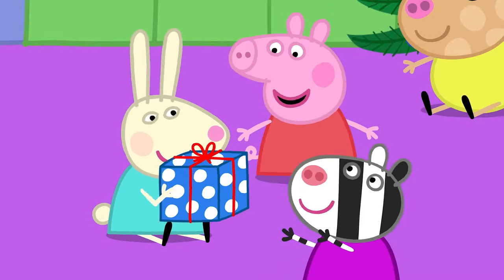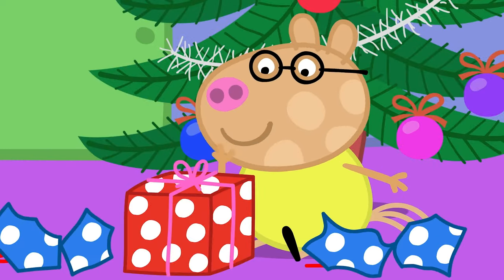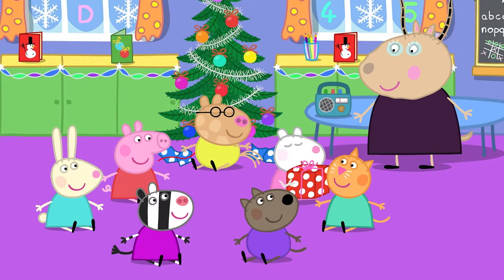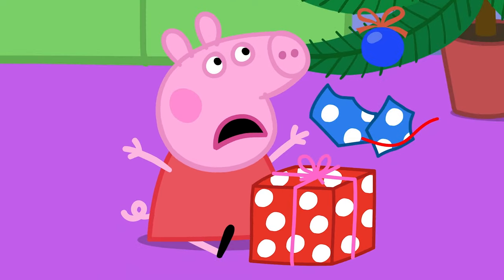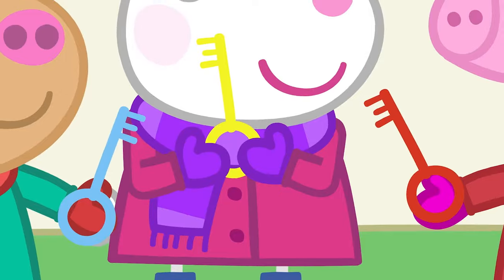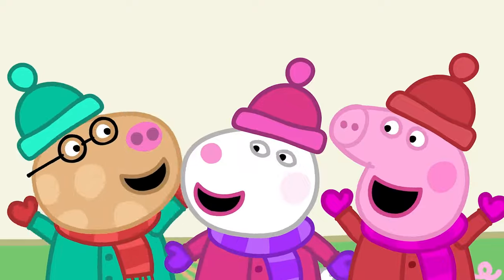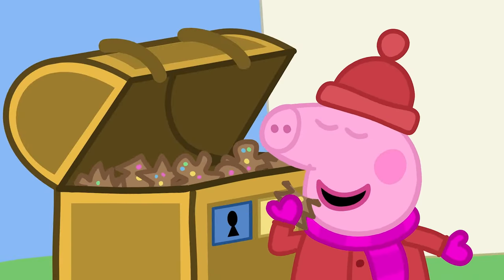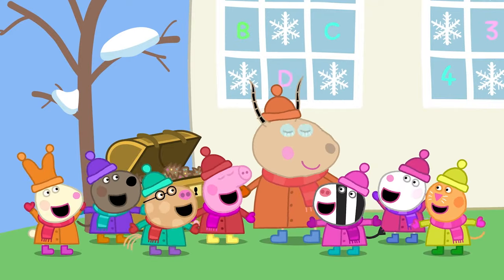I love parcel. Me too. Me too. Oh, I thought I won. This is a very long song. What is it? Oh, the music stopped. Hooray! Now Peppa and her friends have found all three keys, it's time to find out their prize. Christmas biscuits! Yum! You did it, Peppa! You all did it together, Pedro! Hooray!